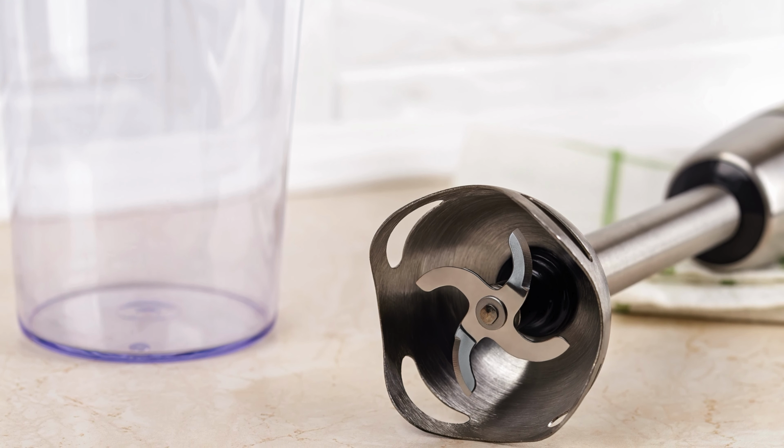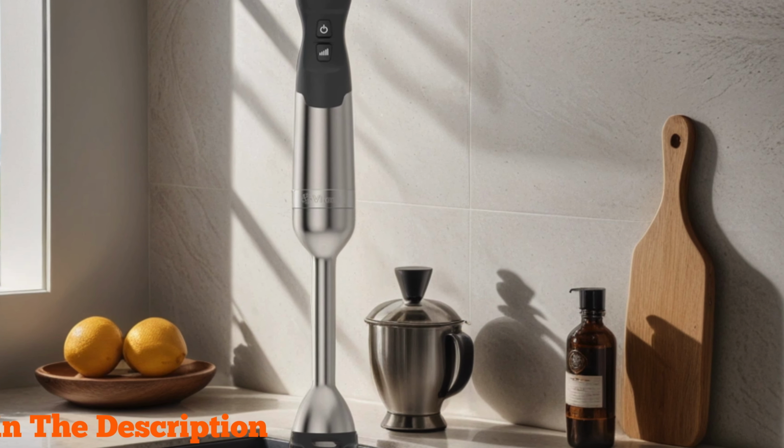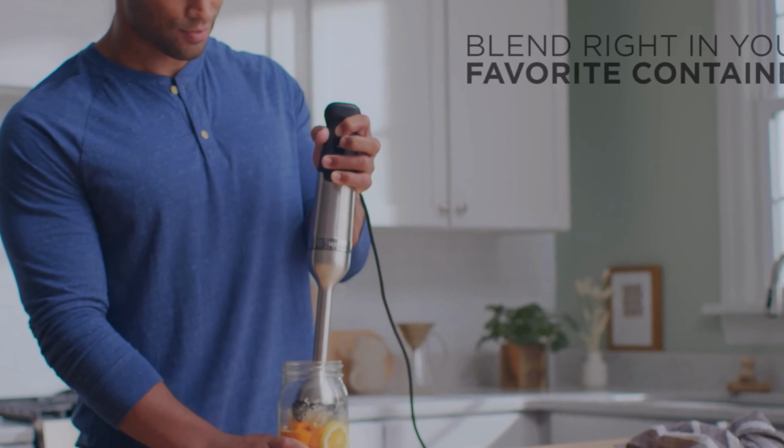Number 5. Vamix Immersion Blender, a sleek stainless steel powerhouse standing at 18 inches tall. This kitchen essential combines durability with versatility, making it a must-have for any culinary enthusiast.